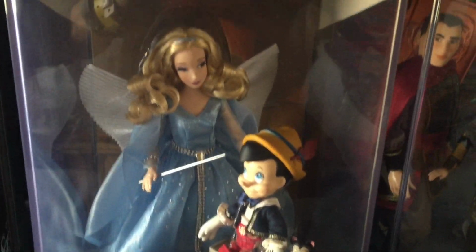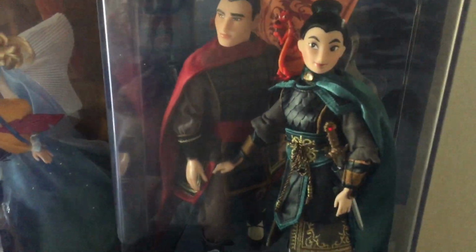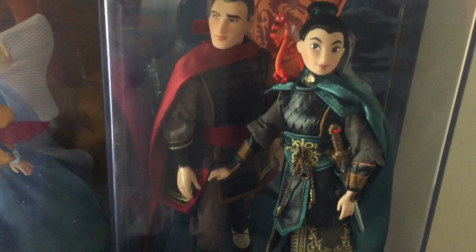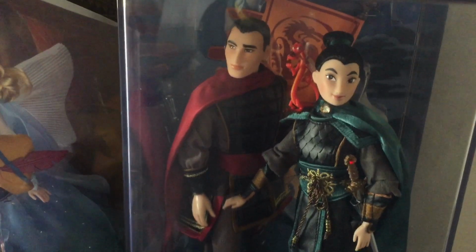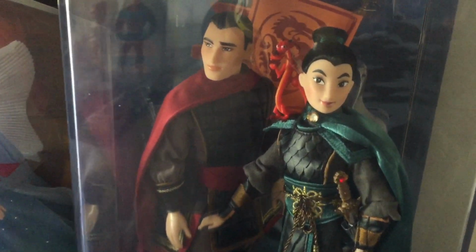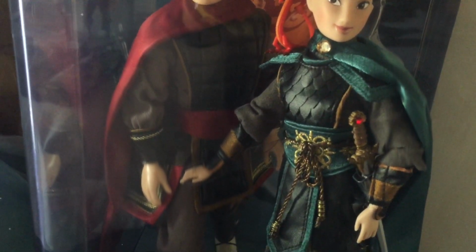Then also the Li Shang and Mulan set, and this is going to be a limited edition 523, so it's going to kick off their fairy tale series that's coming out this year. And I really love how Mushu's there on her shoulder, and especially the artwork and the armor, and just the embroidery also on the hilts.